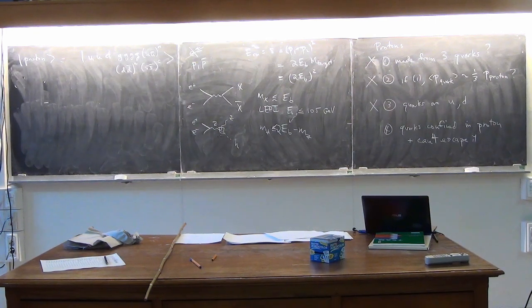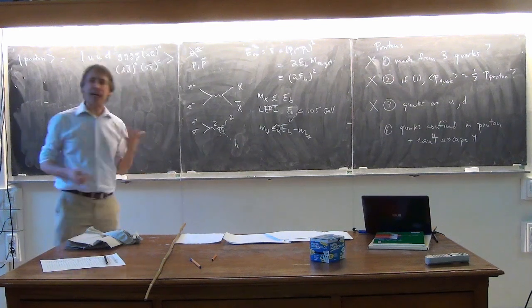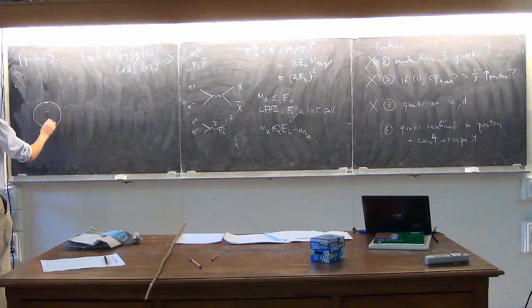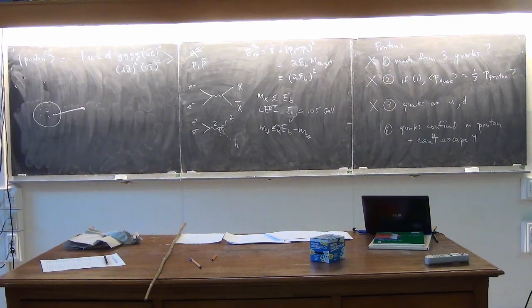People say quarks are confined. You go to your QCD class, and people say quark confinement is one of the most important things that we know in nature. Well, wait a second. There is a very clear definition of what confinement means, and these quarks don't satisfy it. The definition of confinement would be: here's a proton, a complicated object, and I grab one of the quarks, and I pull. And no matter how hard I pull, that quark will never come out. That would be a definition of confinement.